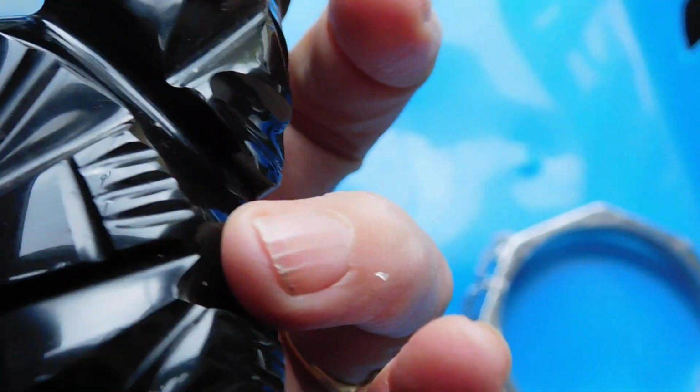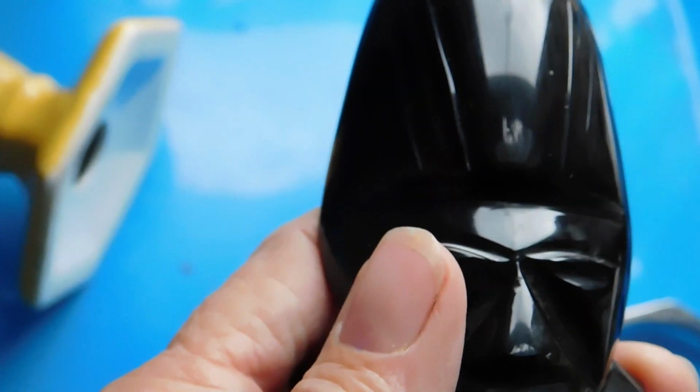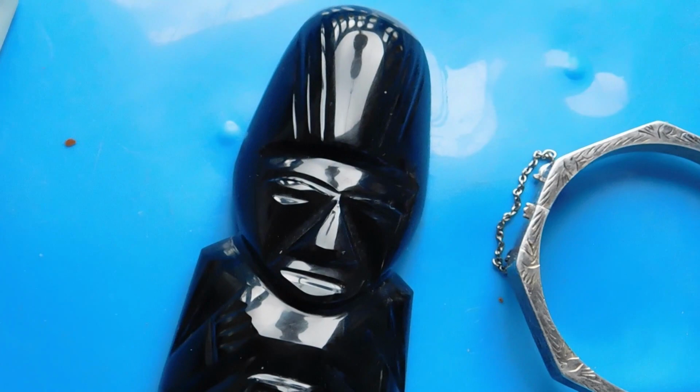And what I learned was that if it has bands in it, it is onyx and not obsidian. And this does have some really beautiful, iridescent, kind of silvery gray, subtle stripes in it. So you can see some on the left side here too. Anyway, this little dude, I listed him for $32, and I have another one, a companion piece to this that I'm going to list today, I hope.